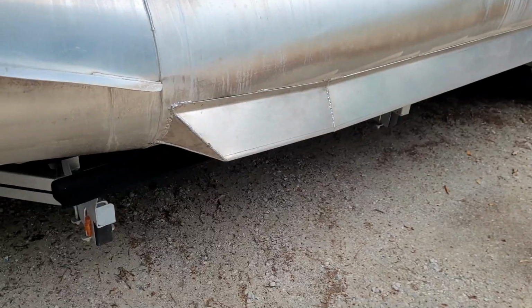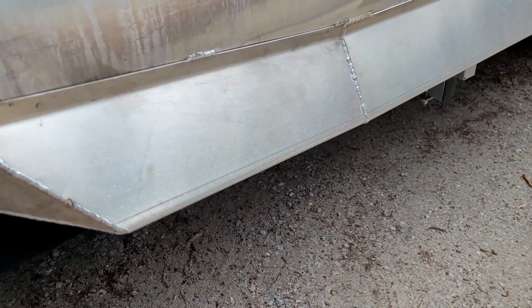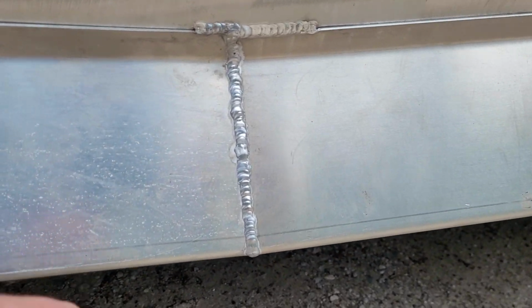Road trip with the jet pontoon. Made it down there, made a few visits. Obviously put all the strakes on and took it for the little water test with the Garagebound LLC guys. They did a fantastic job welding this up. You can see all these welds on here. They even TIG welded the whole thing.